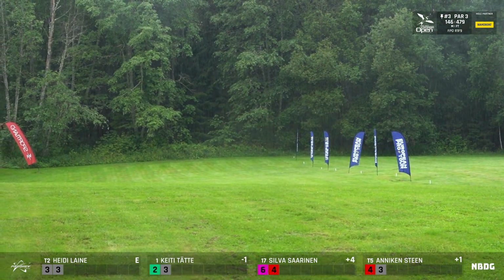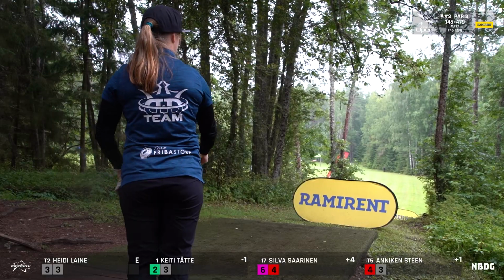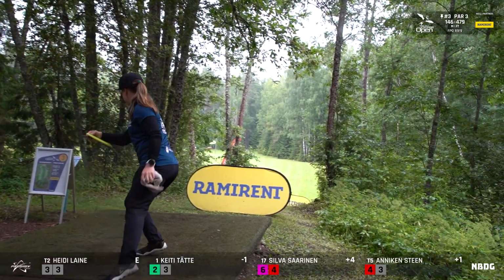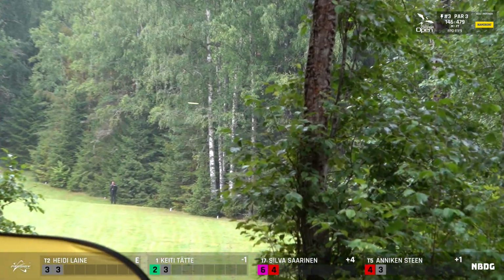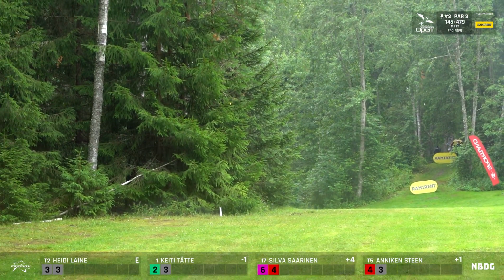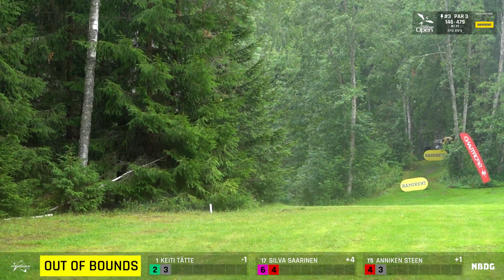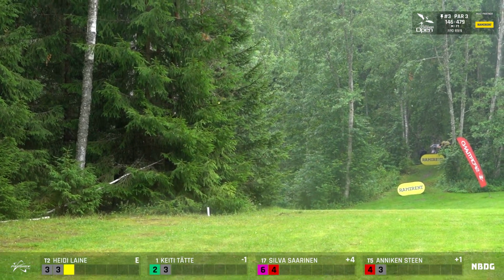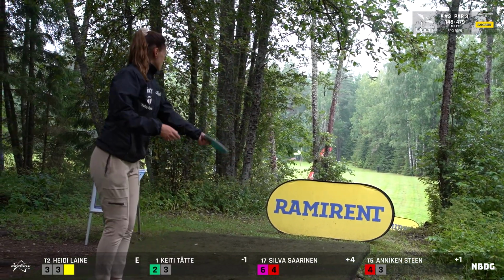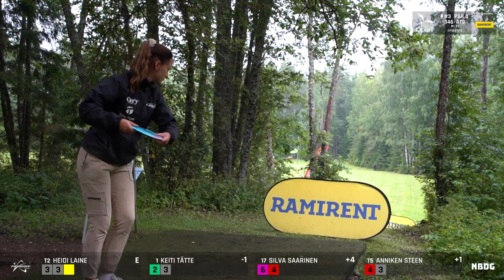It's a nice shot from Keiti, and you can see the rain is just not letting up right now. This one needs to sit or start to hyzer. Yeah, that's kind of the danger on this hole when you go to attack, is just kind of straightening your drive out and finding that OB on that right side.